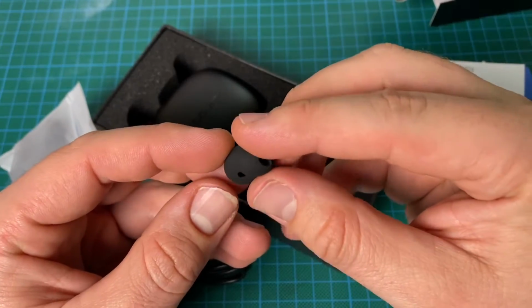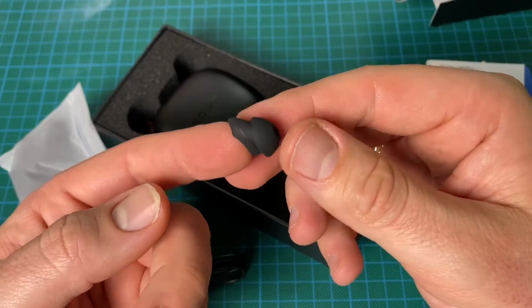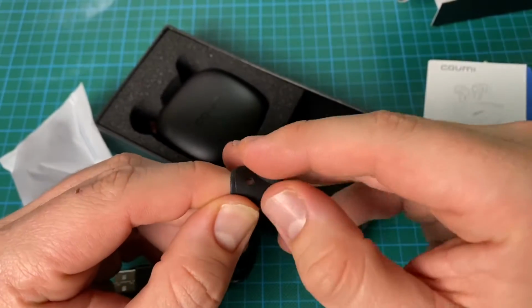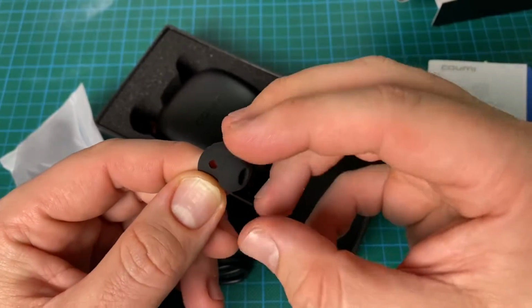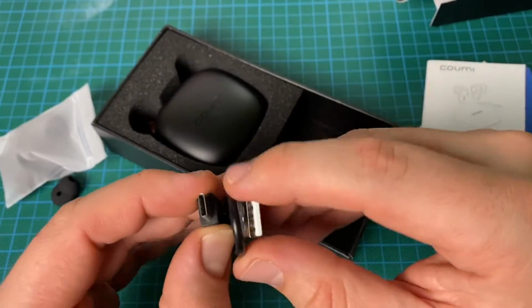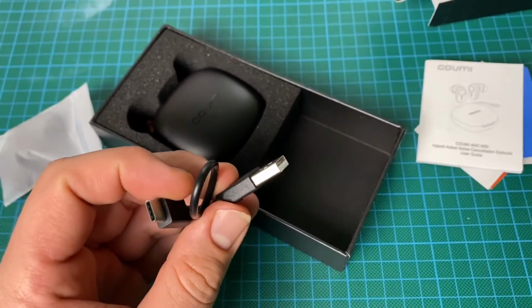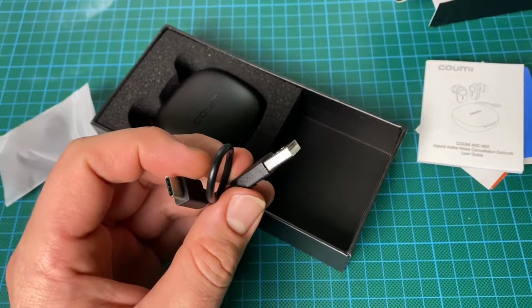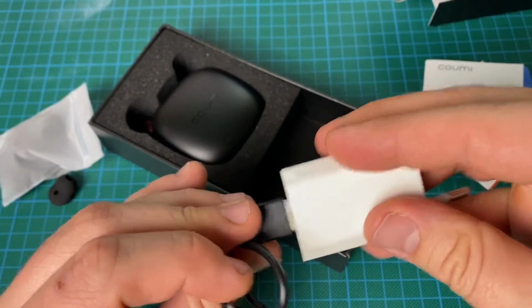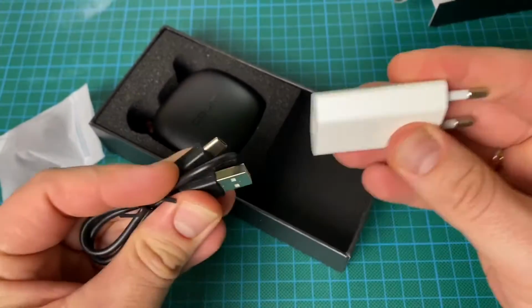And premium sound. With the TWS and Bluetooth 5.0 technology, the sound comes through punchy bass sound and hi-fi stereo sound with 12.5mm large size speaker. The COUMI True Wireless Earbuds offer a truly immersive experience to us. Yeah, when listening to music, playing games, watching movies and calling.